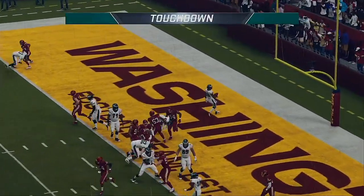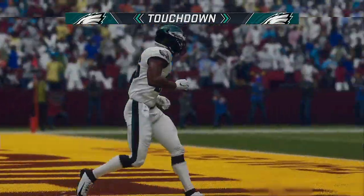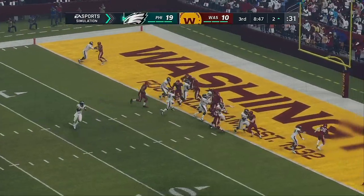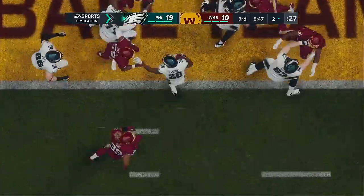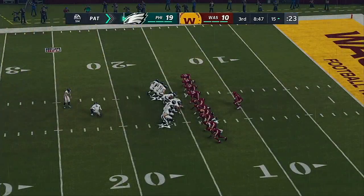They'll try to run with Sanders, and he's in. Touchdown, Eagles. Miles Sanders taking it in, and the Eagles able to push further out in front. That seemed pretty ideal there for the offense, Charles. You take a little bit of time off the clock here in the third quarter, decent length drive, and you pad your lead as well at the end of it.